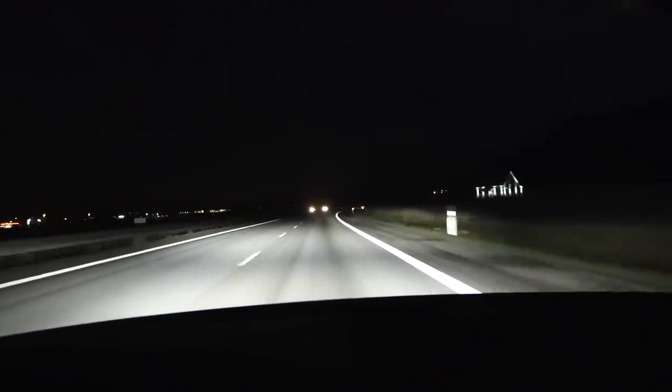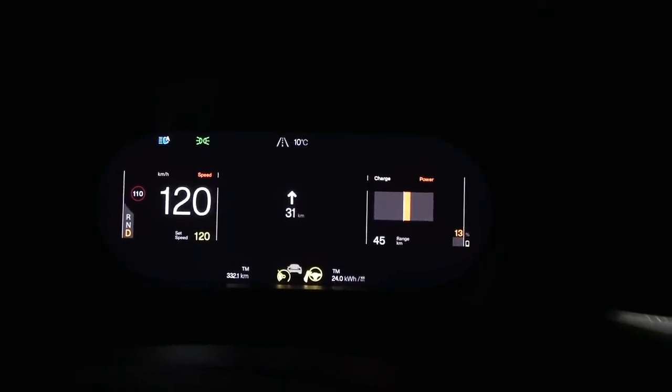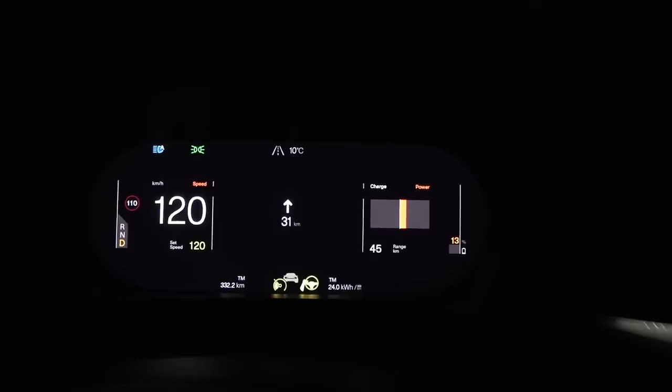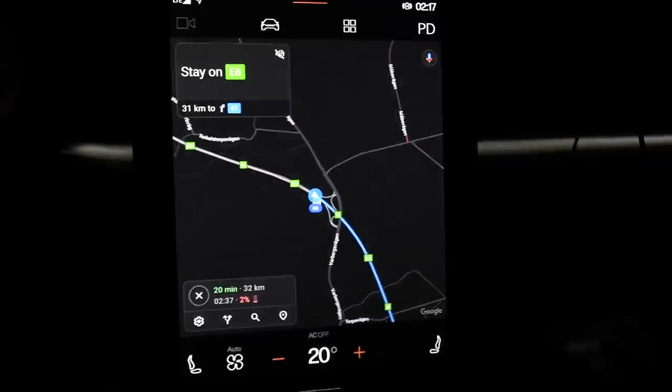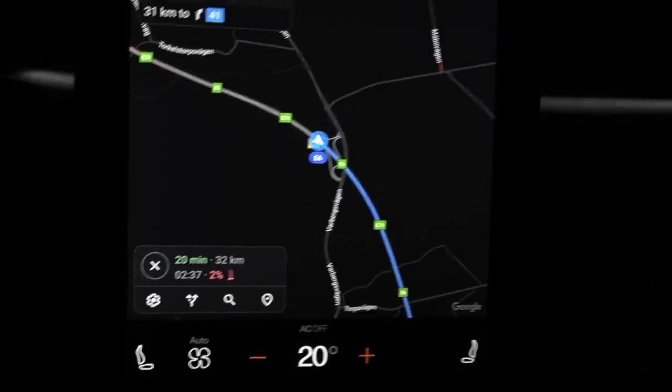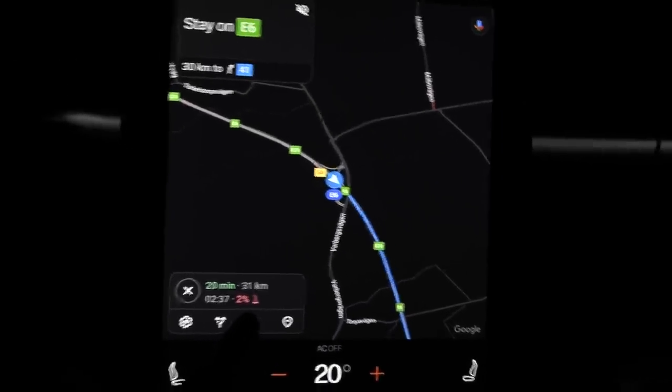Past Gothenburg now, and yes, I'm down to 14%. It's kind of 13%. Going kind of deep, but I think we should be fine. I'm confident we can make it there because the car now tells me I will arrive with 2%. But I'm gonna show you something weird here. We arrive with 2% in 31 kilometers.